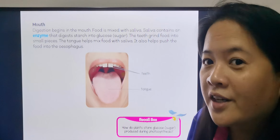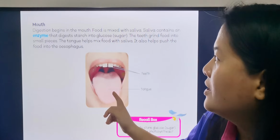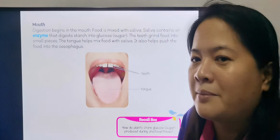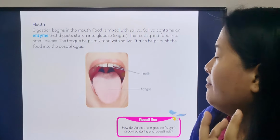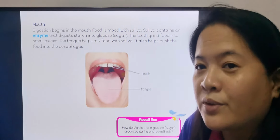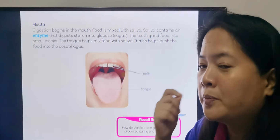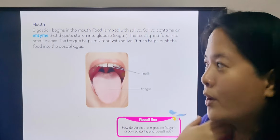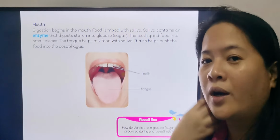So we start with the mouth. In our mouth we have the teeth and the tongue. Digestion begins in the mouth. The food is mixed in the mouth. The saliva in our mouth contains an enzyme that digests starch into glucose, or sugar. The teeth grind our food, making it into smaller pieces so it's easier for us to swallow. The tongue helps to mix the food and also helps us to swallow the food.